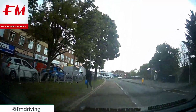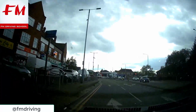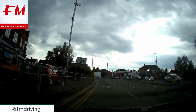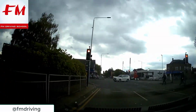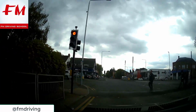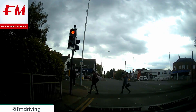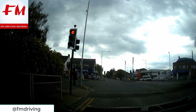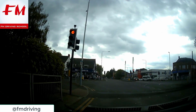We're going to take also the first exit. Turn left here, indicate left, turn left. Okay. So now what we're going to do is another roundabout, alright? Another roundabout. So I'm going to make it a little bit more complicated again. You're going to see why.